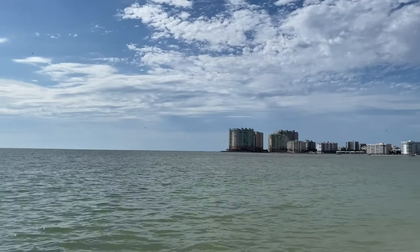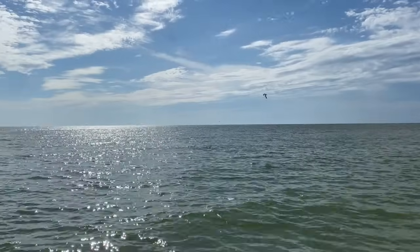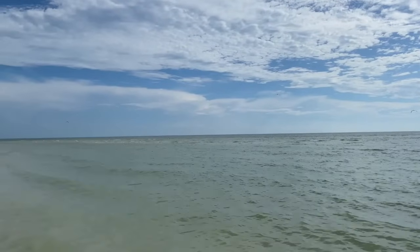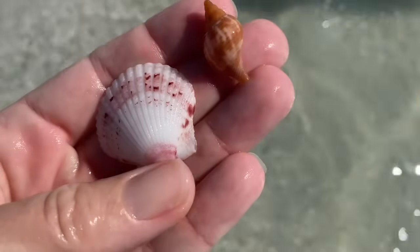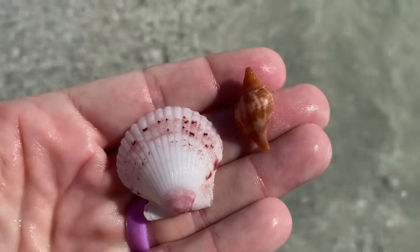So there's the south end of Marco Island. The birds are having a great old time. The tide's going out. I feel like I have this place to myself. Yeah, there's maybe like, I don't know, four or five other people here. Oh, there's a little true tulip. Okay, I'll pair that like a fine wine with this calico scallop. Excellent. Okay. Two more very lovely seashells.